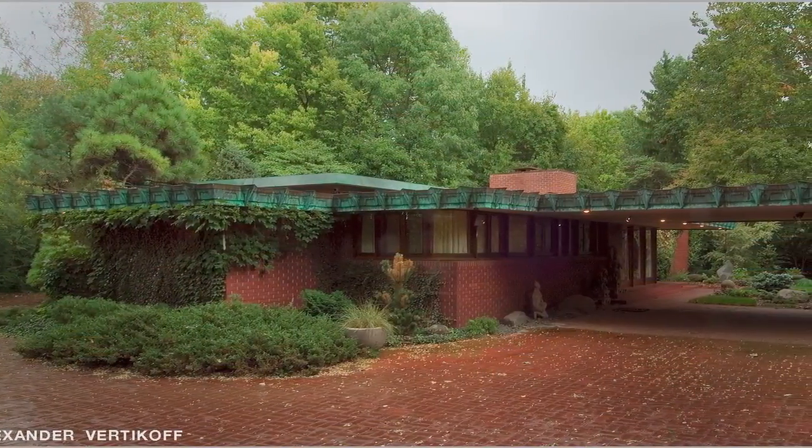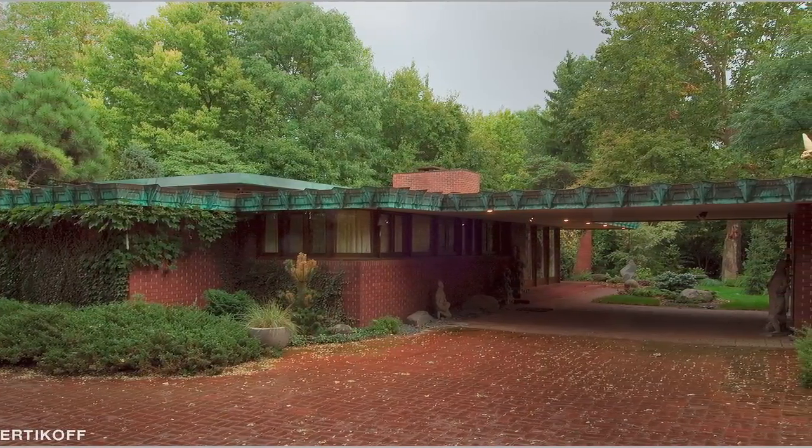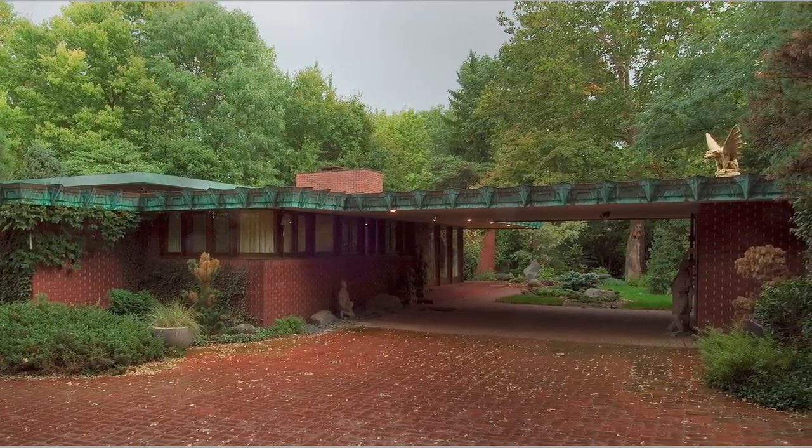We're here at the Samara house in West Lafayette with Dr. John Christian. And Dr. Christian, this is a Frank Lloyd Wright house, but you've also made it your own. How were you able to do that, especially thinking about the color scheme, which is one of the first things that I noticed when I walked into the house?